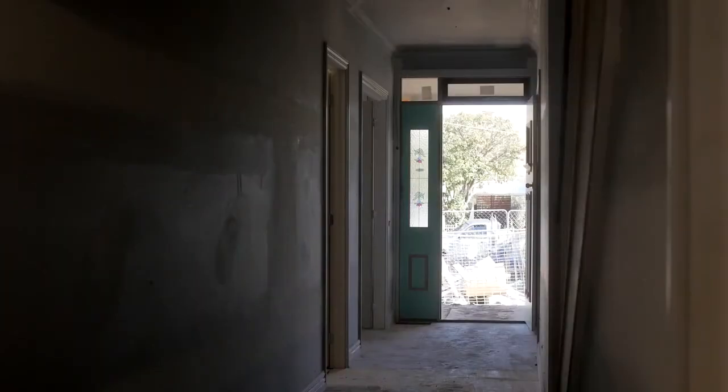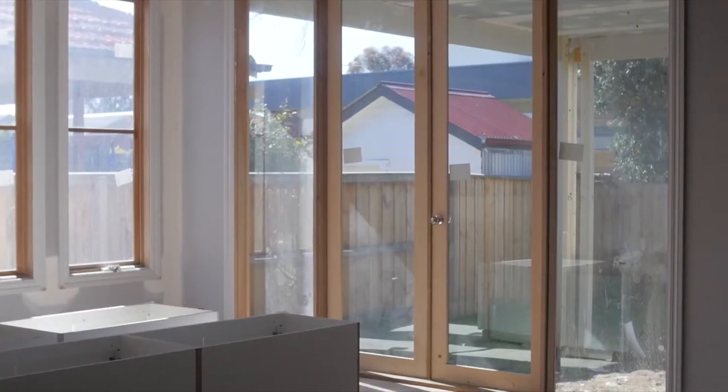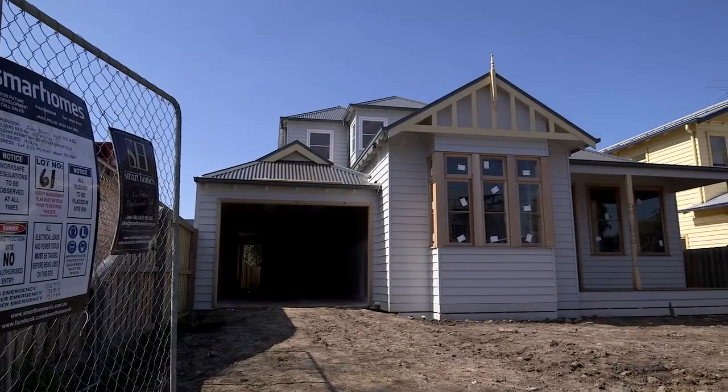The timber windows are absolutely beautiful. Beautiful. I mean, you could have done aluminium, but why? Definitely at the front we wanted to keep all the timber, and at the back in the main living area. We did go aluminium on the side of the house because we thought no one's going to see them. Exactly. But here we wanted to really show them off.